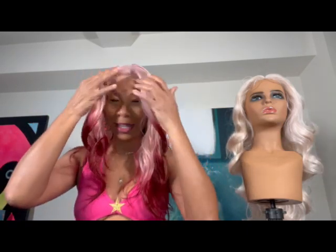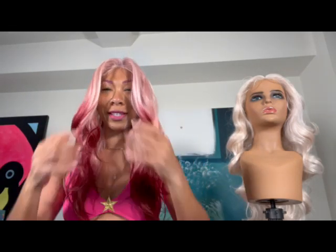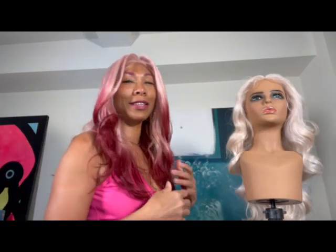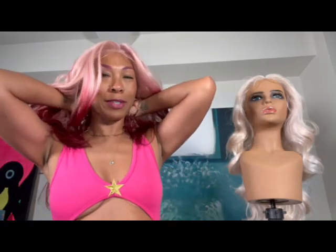I'm not sure where I'm putting it as yet when I edit this, but it feels soft and it feels very comfortable on my head. And I like the color. This might be the one for Valentine's Day. You know, the red is great and the pink is great.